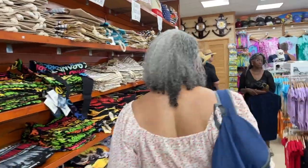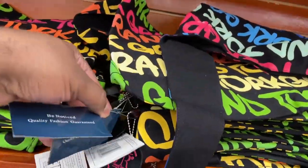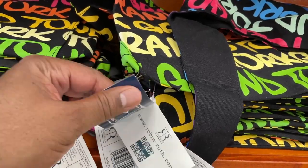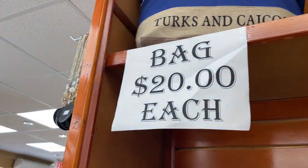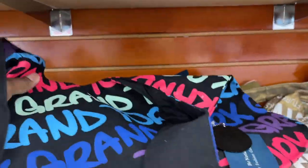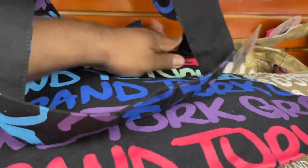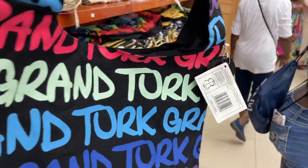Prices are going up. 20, 25. There's some nice bags. How much are these bags, guys? Maybe twice. Oh, here we go. Bags. $20 each. All right, these are nice. The quality feels good. Kind of a heavy bag. What do you think? Is that worth $20?